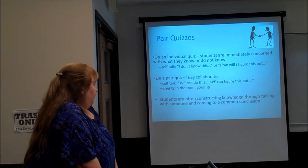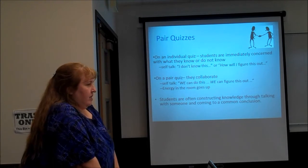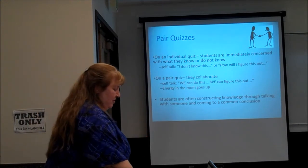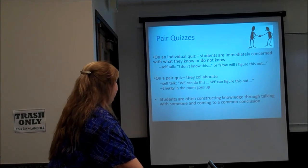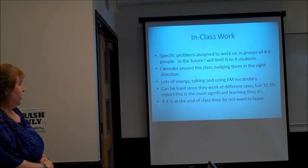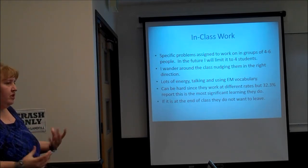I have one student that did not like this at all because he had to argue with someone about what his answer would be. And I was like, that's great. So there's a lot of things the students don't like that actually make me happy that they're doing. So in classwork, there are specific problems assigned to work in groups of 4 to 6. And I think in the future, I'll limit it to 4 students.